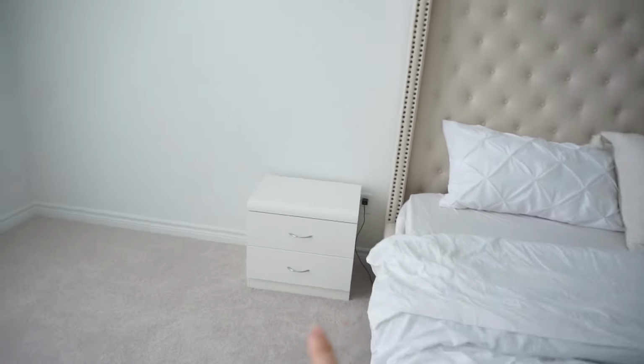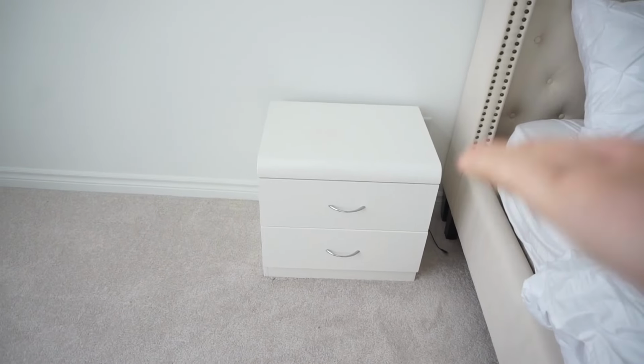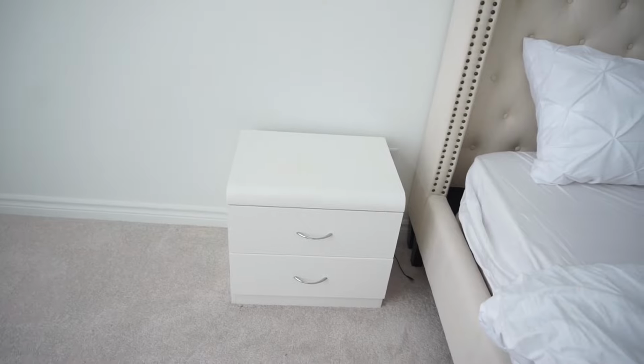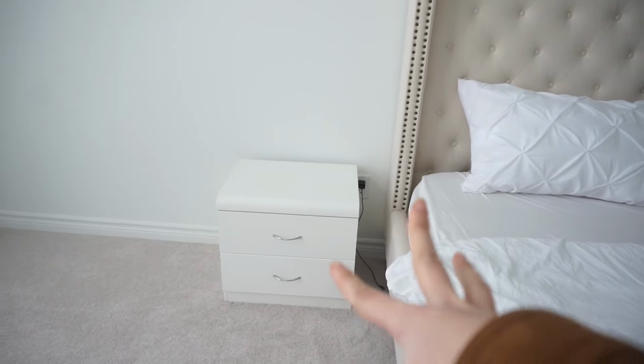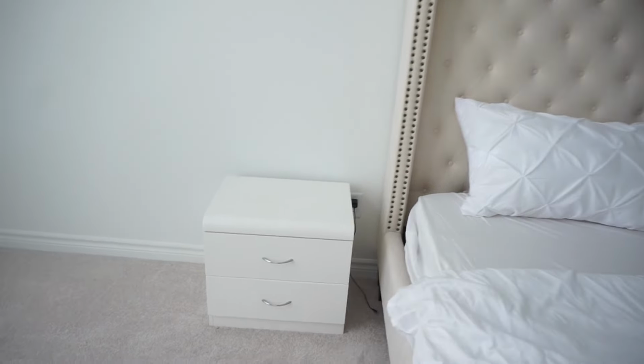Over on here, I have these side tables. You guys probably know these from my previous bedroom, though we are planning to get completely different side tables. I think these are just a little too short, and I don't really want white for the side tables. I'm looking more at like oak wood. I do have a lot of things coming, so definitely stay tuned for that. I'll definitely do an updated video, and maybe once it's fully completed, I'll also do a room tour.